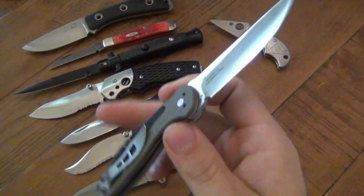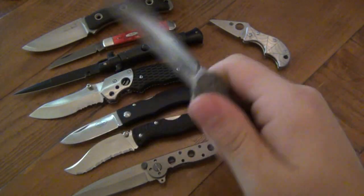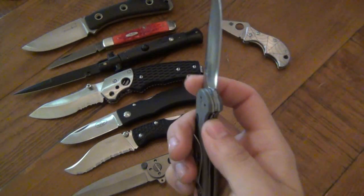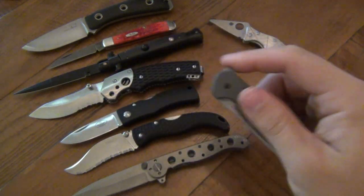Not a whole lot of pocket time with this one at all. I believe I did review this. It is very comfortable in the hand. Fits very nice. I like the blade profile. Really simple. And an affordable knife. I'll ask for 30 bucks for this one.